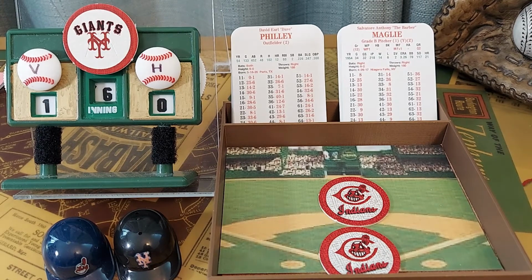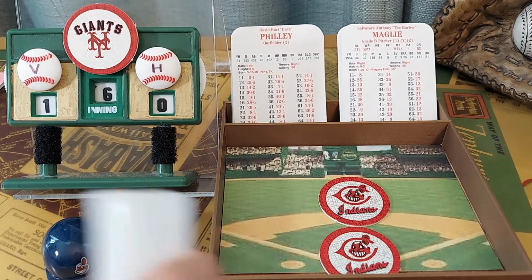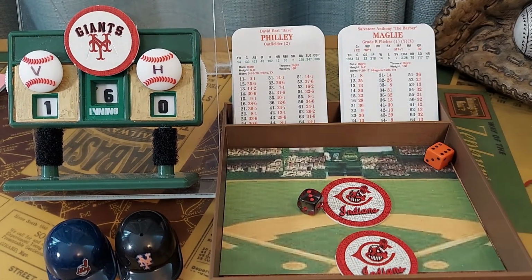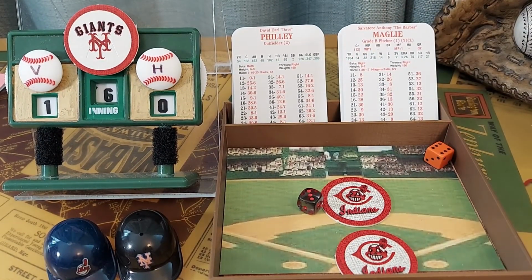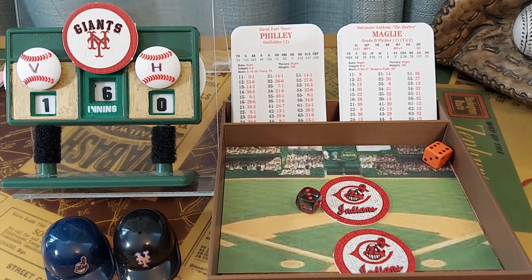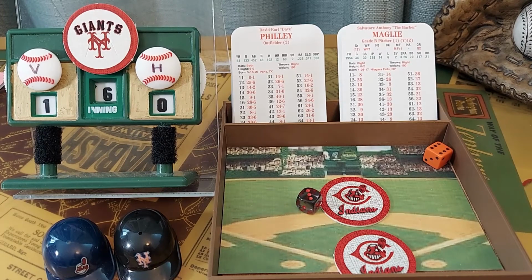Dave Philley comes up to bat against Magley. He is squaring around. Manager Al Lopez has given him the bunt sign. Try to advance the runner to third with no outs. Here's the roll. 3-6 is a 12. 2 strikes on the batter. That's kind of a problem. Another one of those rolls, he'll be a strikeout.